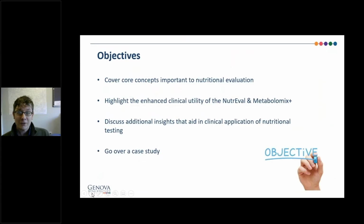So here we go. Cover core concepts important to nutritional evaluation. It's always good to take a step back and say, what are some of the important things that I need to be considering when looking at someone's nutritional status? Highlight some of the enhanced clinical utility on the NutrEval, but also the Metabolomics Plus. That's important if you're using the Metabolomics Plus, that awesome at-home collection, that many of these changes apply to the Metabolomics Plus as well. We're going to discuss additional insights that aid in clinical application of nutritional testing, and we will go over a case study.